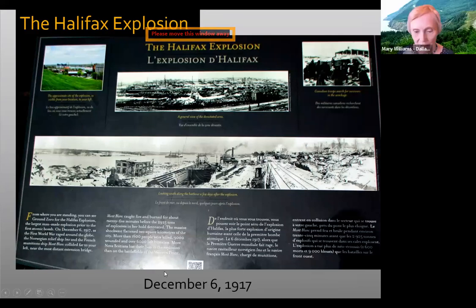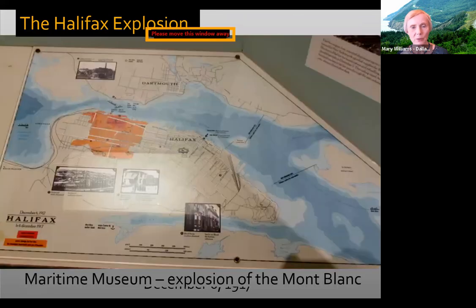There are two interesting things that happened in Halifax. One was this Halifax explosion in 1917, and the other is the Titanic. We'll hear about that in a second. So this explosion happened as Canada and the U.S. were coming into World War I. In 1917, there was a huge explosion right in this region of two ships, one loaded with ammunition and the other bumping it and setting off a bomb, more or less.